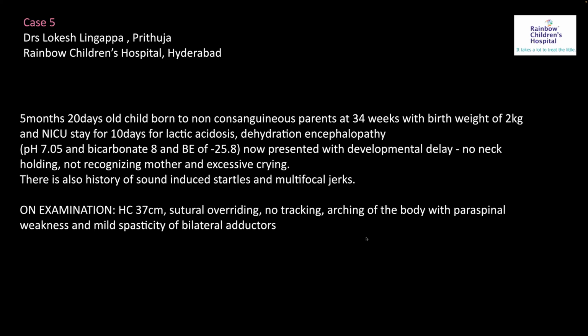Good evening, everyone. We have a 5.5 month old male child born to non-consanguineous parents, preterm at 34 weeks of gestation with a birth weight of 2 kg. He had to stay for 10 days in view of lactic acidosis and was reported to have dehydration encephalopathy. He presented at 5.5 months with developmental delay in the form of gross motor delay with no neck control, not recognizing the mother, and excessive crying. There was also a history of sound-induced startles, and multifocal jerks were present.